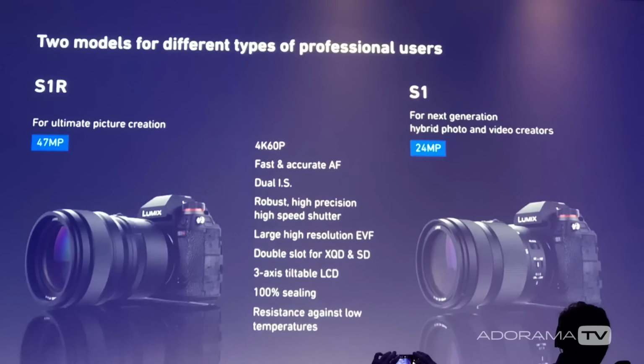And then we saw it was the 100th anniversary of Panasonic. There were a lot of rumors about Panasonic dropping a full-frame camera. It's also, incidentally, the 10-year anniversary of the Lumix line. And this is a new Lumix. So we were thinking, it's going to be a full frame. But sadly, they didn't drop a full frame. They dropped two full frames.